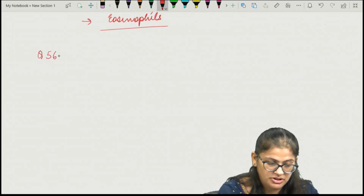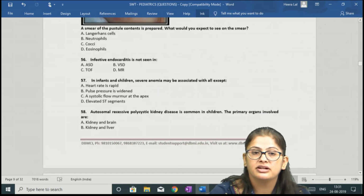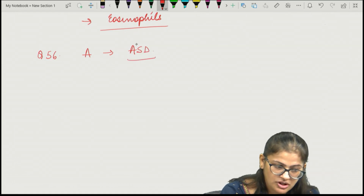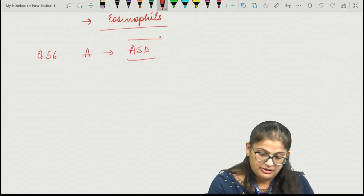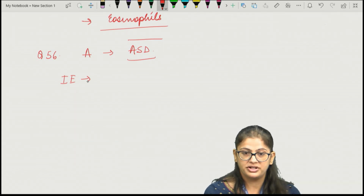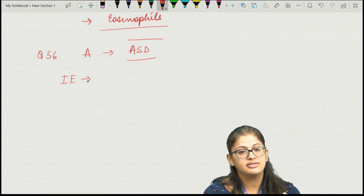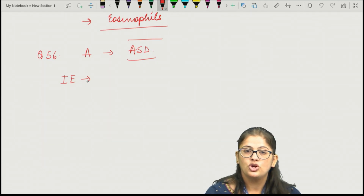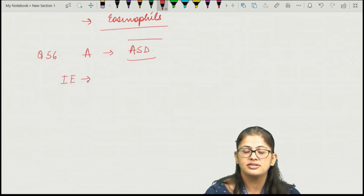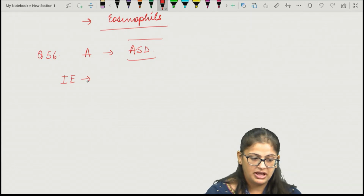So next we come on to question number 56. Question number 56 was, infective endocarditis is not seen in. The correct answer is option A, that is ASD. We know that infective endocarditis can result from high-pressure lesions, stenotic lesions, or an orifice through which blood flows at high pressure. So whenever it is a high-pressure lesion, infective endocarditis is more common. Because in ASD both atria are at almost the same pressure, there is a very minimal pressure gradient, and hence infective endocarditis is least commonly seen in patients with ASD.